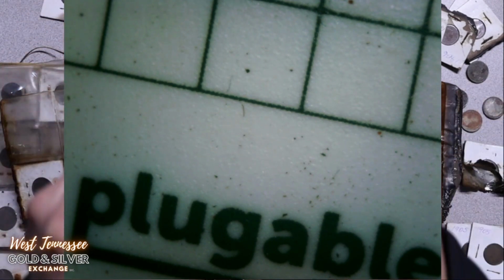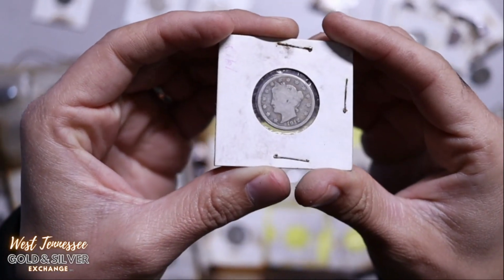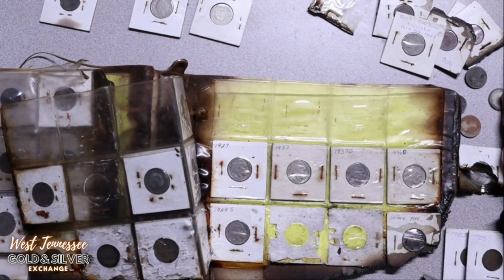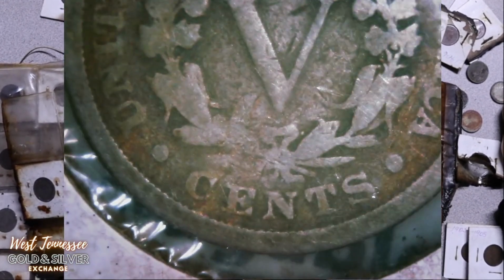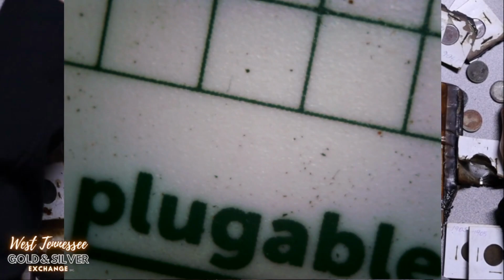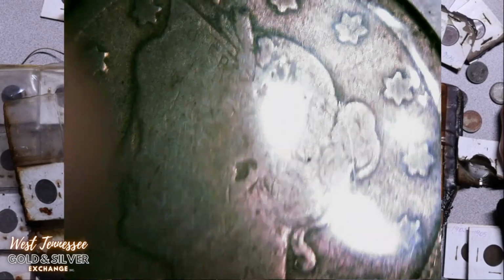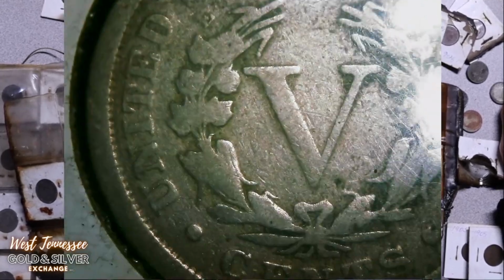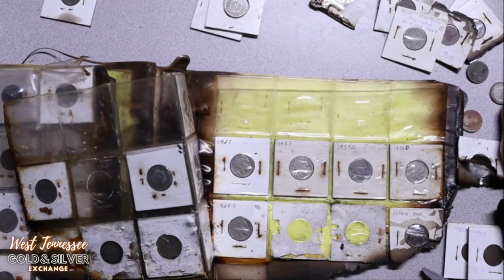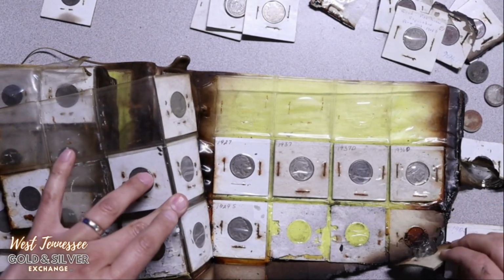There's the other 1912. This one doesn't look too bad. You can still see detail. You can definitely tell what it is, 1912. No mint mark as far as I can see. And this other 1912 that had nothing written. Here it is, 1912. Can I have an S? Nope. Nothing. Man, would have been nice if there was a 1912 S in here. It would have made this video a lot more interesting.